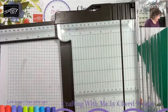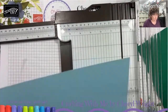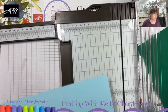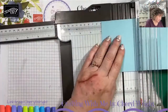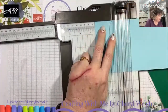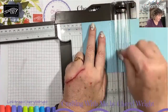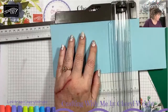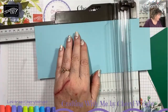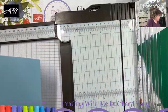And actually, while I have this out, I am going to go ahead and score my other one too. I'm using Balmy Blue, so on the next card. So 2 1/2, 3 3/4, 6 3/4, and 8 1/4. Yeah. Now I'm nervous that the rest of them aren't going to be right.